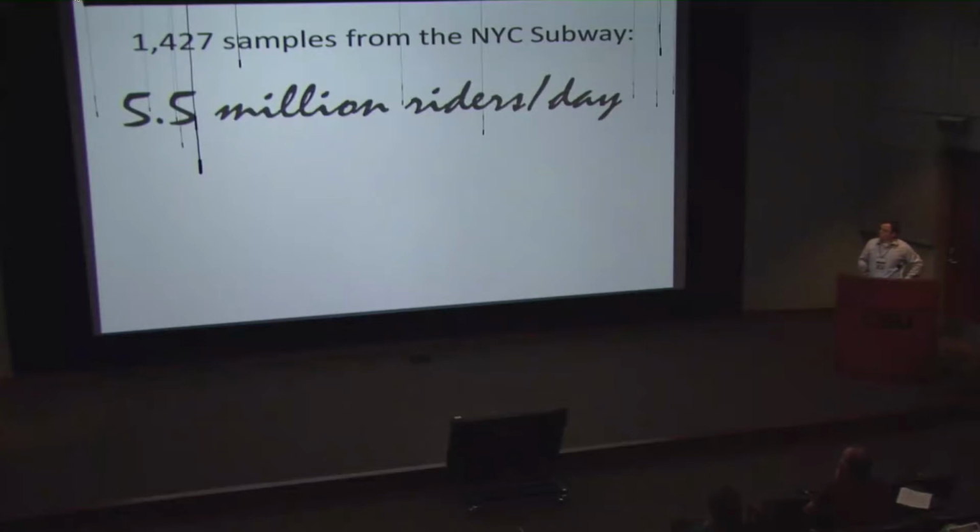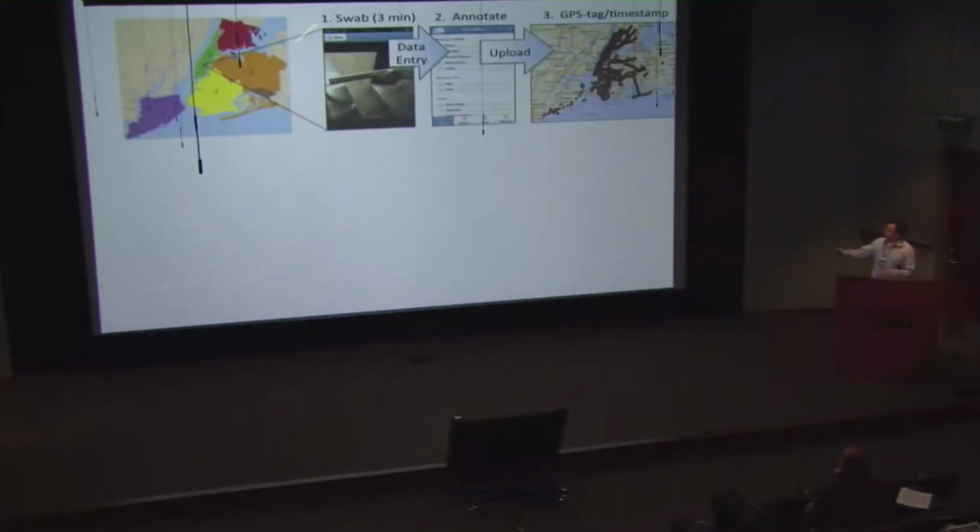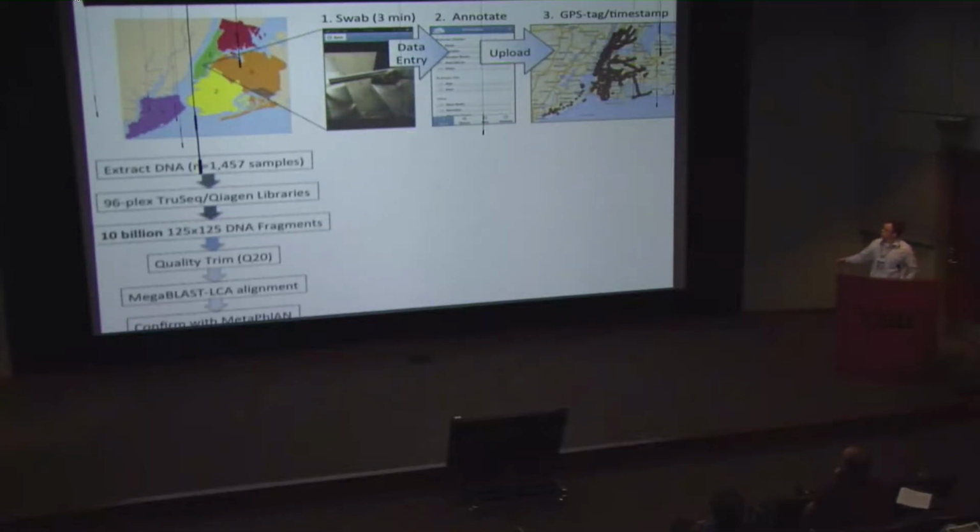So the first data set is over 1,400 samples that represents what happens when 5.5 million people ride a subway every day over 656 miles in 468 subway stations, also done in triplicate. So this is the data entry method I just told you, but then we also took them all, extracted DNA using the mobile kit, did TruSeq and QIAGEN libraries. It's over 10.3 billion paired-end 125 DNA fragments on a HiSeq, trimmed them, did Megablast, and then also did a confirmation with MetaPhlAn to see what was there.